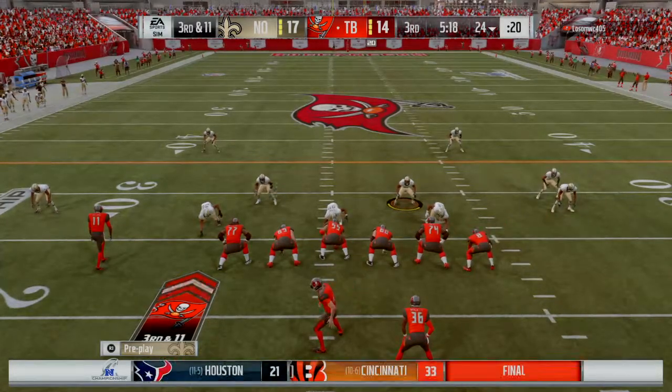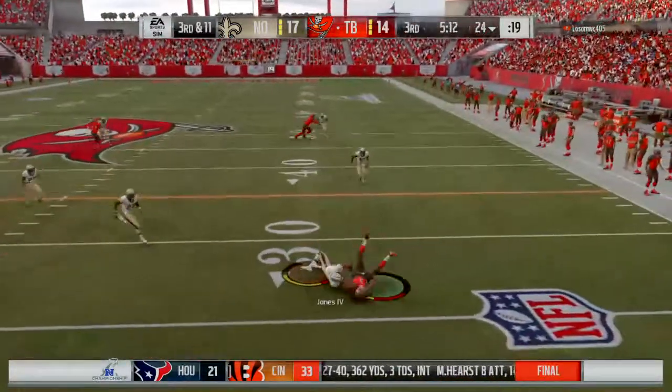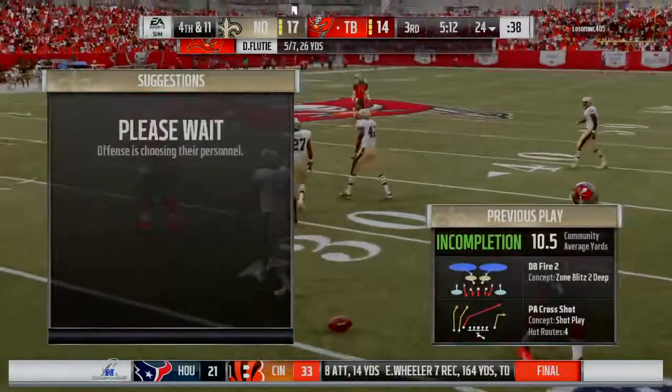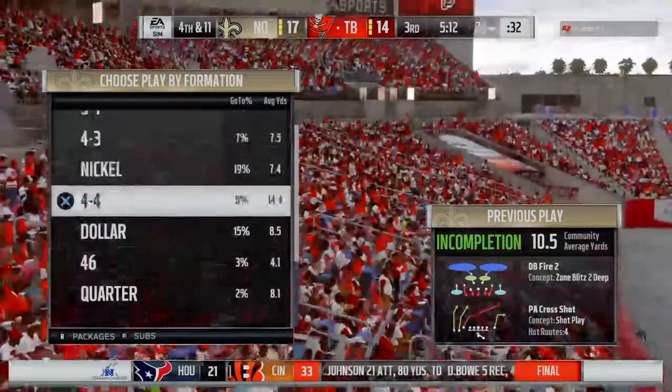Nolan, watch Nolan. His favorite play. Get out of here, Lowe's! Go for it! Go for it, Lowe's! Come on! I know you want to go for it!